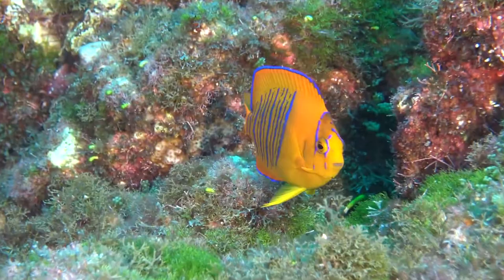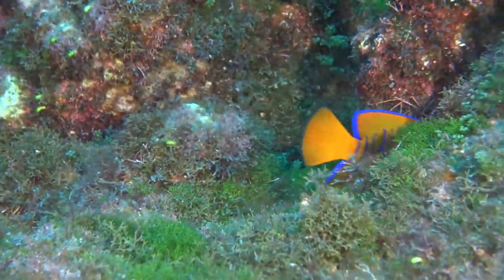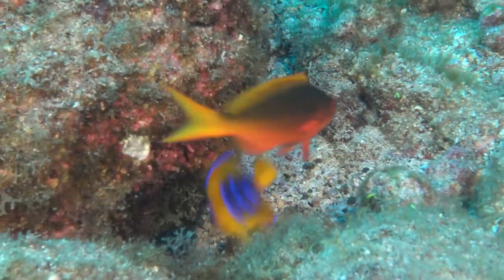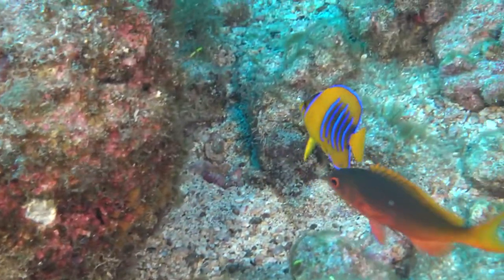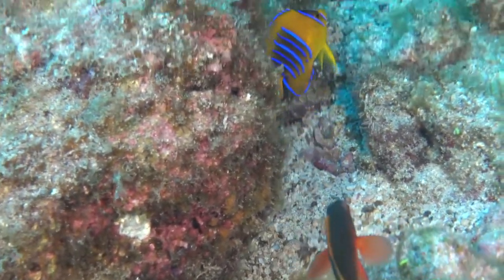This is a baby angelfish, and they have to hide in the rocks so they don't get eaten by predators. But as they grow into the big, beautiful, bright orange adults, sometimes you'll see 50 to 100 of them out scuba diving at the same time.